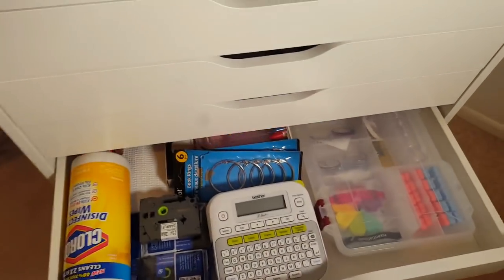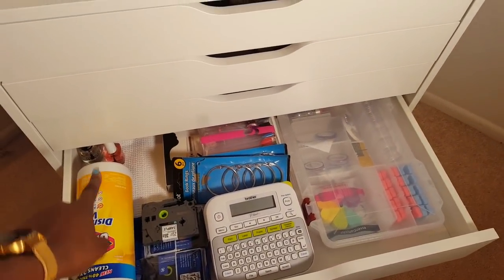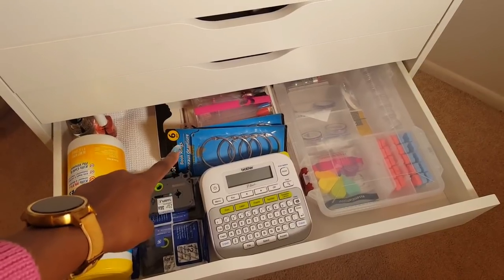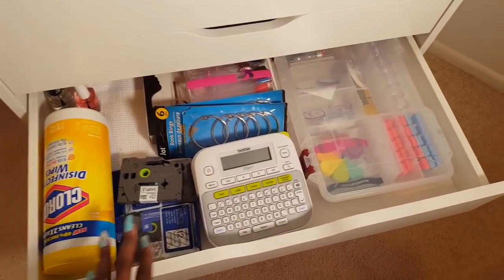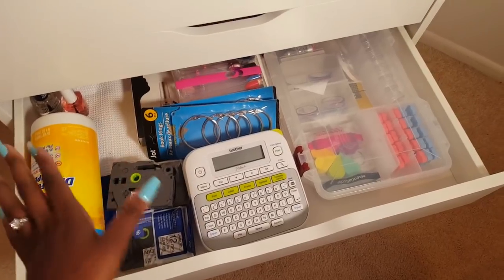And then my fourth drawer just houses some wipes and some nail polish in the back there. I have some ring binder things. I actually found those at the dollar store the other day and I was too excited, so I picked up two. I don't know if I need all of them, but I definitely got them. Then I have my label maker, all of my stuff, my tape things that come with it.